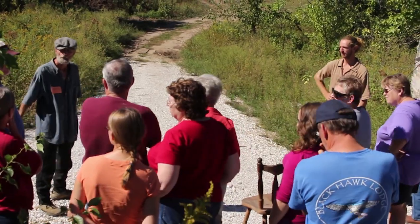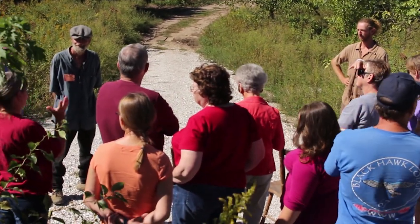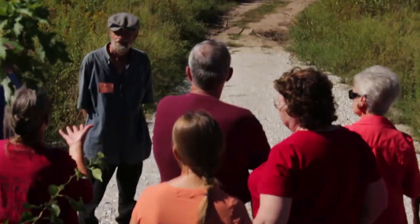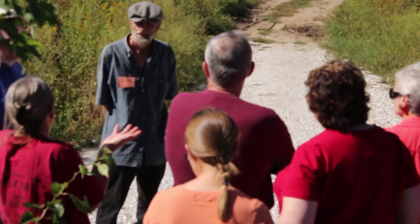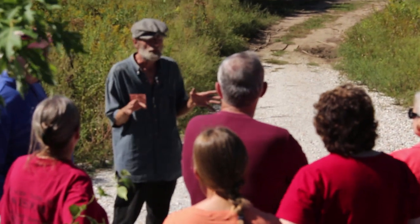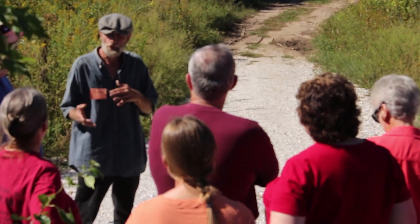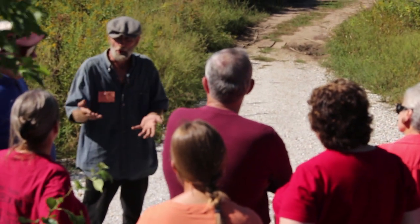When you say agriculture, and you say we, is this the entire village is going to be involved in this, or is it just the ones that are interested? That's an excellent question, and it goes for the whole kind of philosophy of the village. We are pretty independent. We do what we want to do as an individual, but we collaborate.